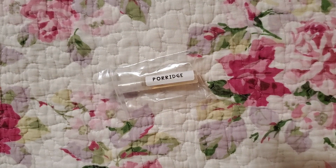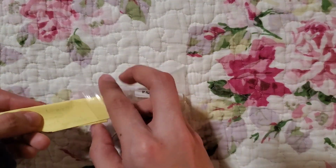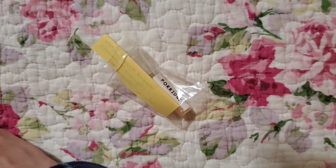So unfortunately, I would not get a full size of this just because I don't really like beverage type of scents on my skin. I think this could wear better. I think it's great for spring and summer, less so for Christmas time, just because I never grew up with spiked punch, spiked cider, or anything like that. But I could see people enjoying this during Christmas time as well. So yeah, that is it for my reviews on the Bloom and Barrel samples.